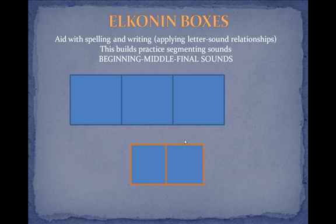Okay, Elkonin boxes have been used. There are also sound boxes, and again, reinforcing this idea of using writing to reinforce the letter-sound relationships in phonics. So for instance, if a student were writing and they wanted to spell the word sheep, you can draw these boxes quickly or train the students to do that, and then you can say, what sounds do you hear at the beginning? Sheep.